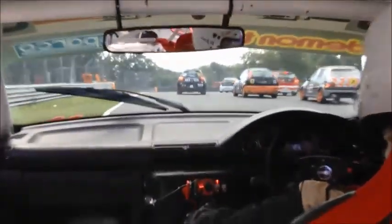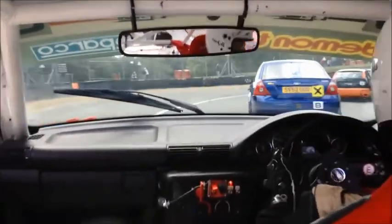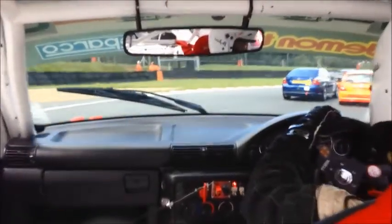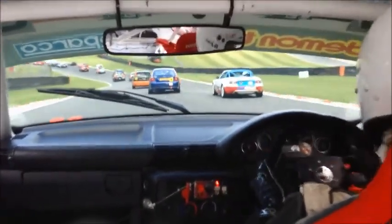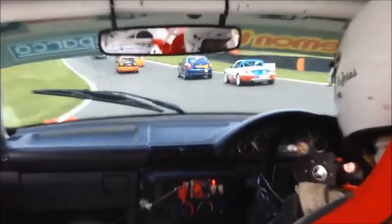by another competitor. But into the first corner, we either have a choice of being fully on the throttle or hitting the brakes hard to release the throttle and having nothing to go with around the corners. So a bit of a mixed bag here in terms of trying to get the performance out of the car.